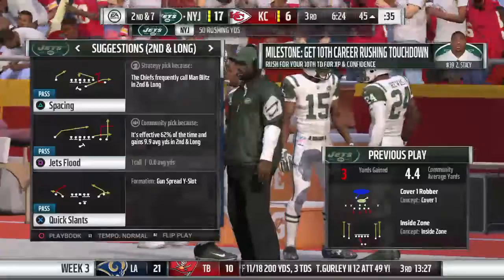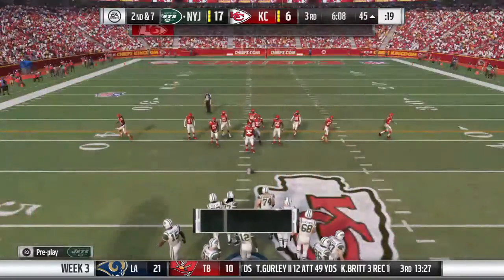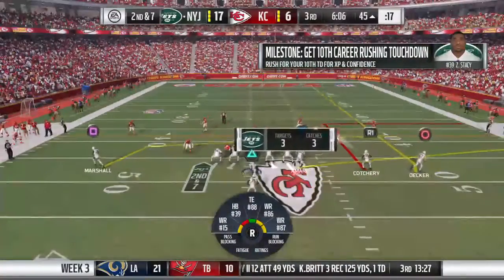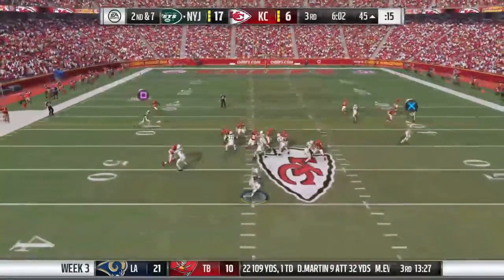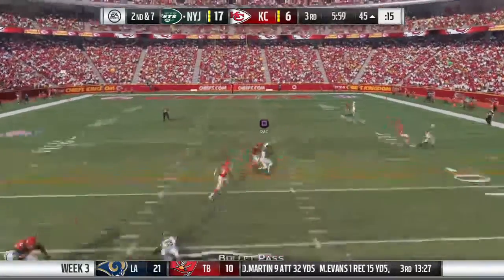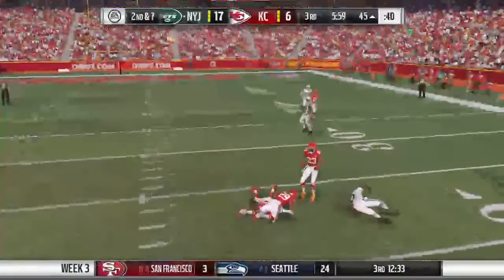A couple of Chiefs there to bring him down. Decent chunk of yardage still left here. 2nd and 7. And third quarter here, you've got the lead. This is where that strong run game can really benefit you. Stayed in bounds there, kept the clock going. I like all the points you just made there.